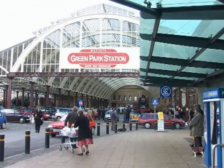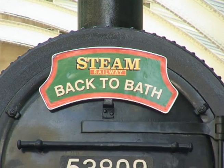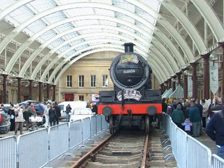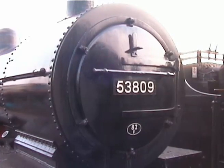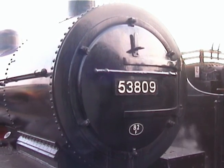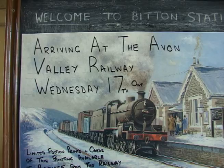Early in 2006, Fowler 7F number 53809 returned to the West Country in a sensational appearance at Bath Green Park, followed by a great performance on the West Somerset Railway. This special Alan Ward painting advertised its real homecoming, actually arriving half a day early, in true railway weather.